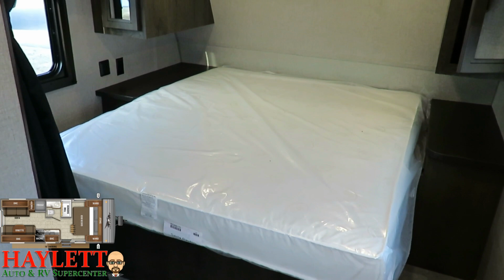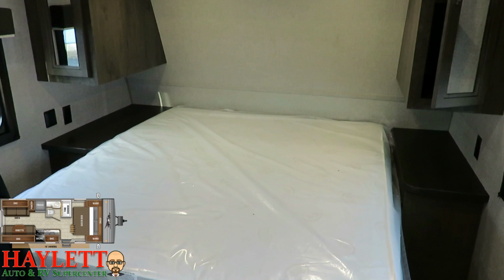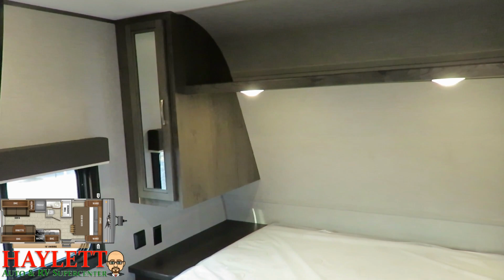Both side stands are wide open and have household outlets. Now, they've done an interesting thing here. The left-hand closet is an actual hanging wardrobe closet.